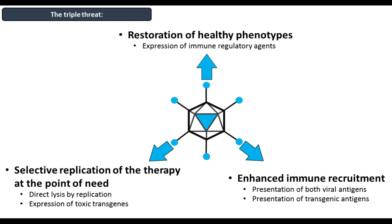The other side of it is that, as I said, we've moved on from this idea of viruses as a purely lytic agent. So we are talking about engaging host immune response as well. So hopefully what we can do is we can promote immune action against the cancerous tissue, which will then create a more lasting anti-cancer effect long after the initial infection has subsided.